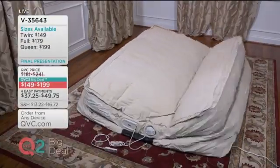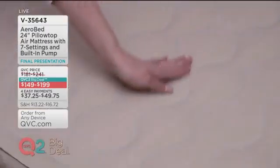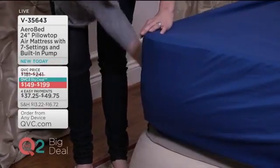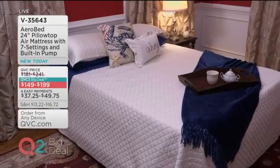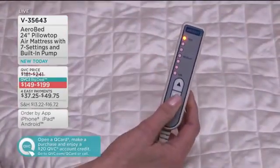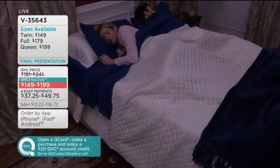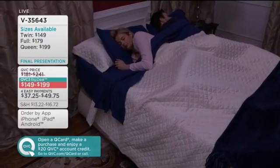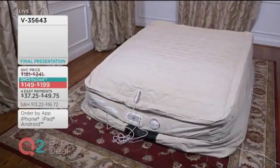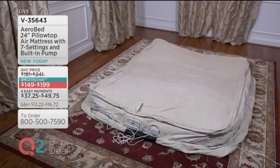Talk to me about the inflation. Inflation is simple. You plug it into a wall. There's no pump to screw on or anything. You push the arrow button up to whatever size comfort you want, or whatever pressure you prefer, and then it will automatically shut off when it's done. For deflation, it's the same thing. You can either pull the whoosh valve, which is on the front, the big open whoosh valve, or you can just push the down button all the way down past soft, hold for 5 seconds, and it will completely deflate. So you don't have to do anything except roll it up, put it in the bag, and stick it back in the closet. That's awesome.